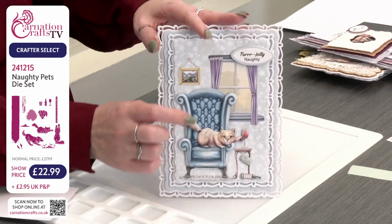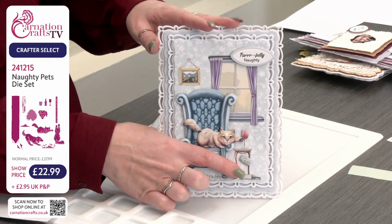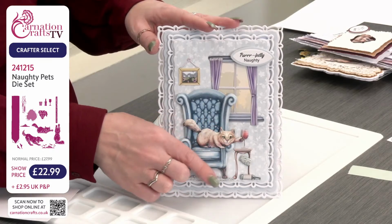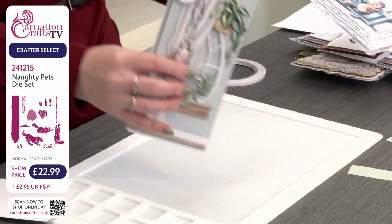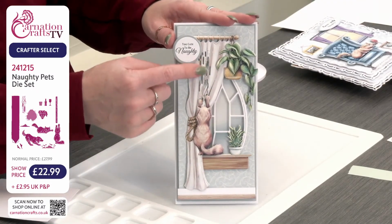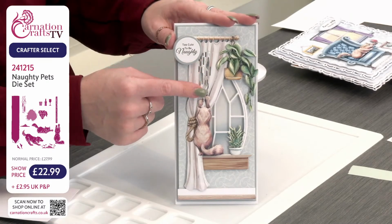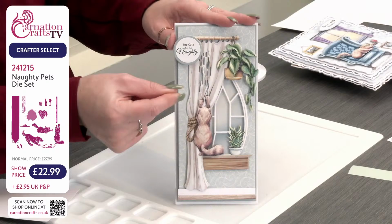Right, this one, again, super adorable. You've got them on the chair. You've got the elements there with the glasses, the beer bottle, the wine glass. So you can see he's getting up to mischief there, trying to knock them over. And even in this one, look, you're bringing in other elements that you've got, bringing in these dies to make those tears in the curtains. So it looks as if he's gone in and cut them out as well.